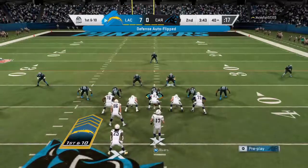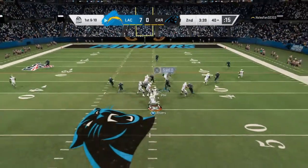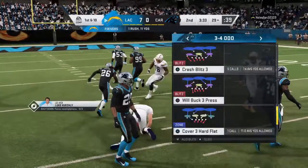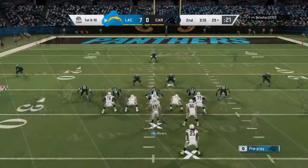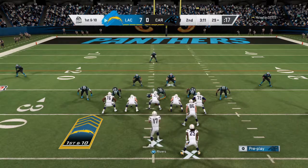Rivers with a 1st and 10. And he's a perfect 5 for 5 here to begin the game. Now a fake on the give here as they try the run-pass option. 11 more on that one and another first down. Man, defensively, that hurts. They got him out of his rhythm. They had him hemmed in, but somehow he was able to tuck it away and get away for a gain.